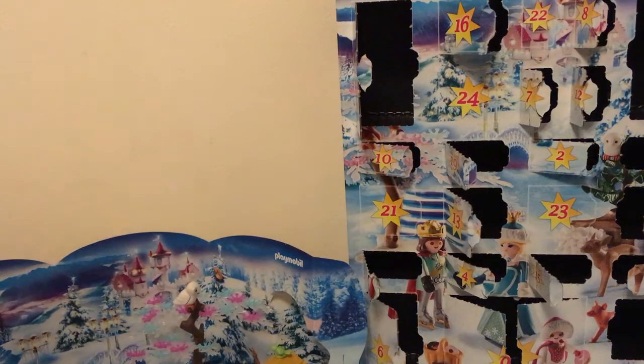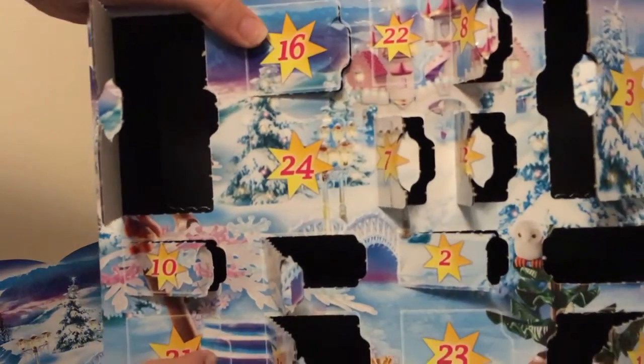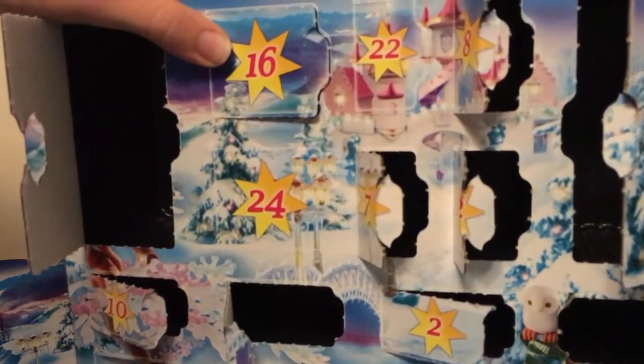Today it's day number 21, which is super exciting because that means we only have 3 days left until our last door on our advent calendar. So let's get opening. Here's door number 21. So we're just going to push it in. Oops. And see what we get.